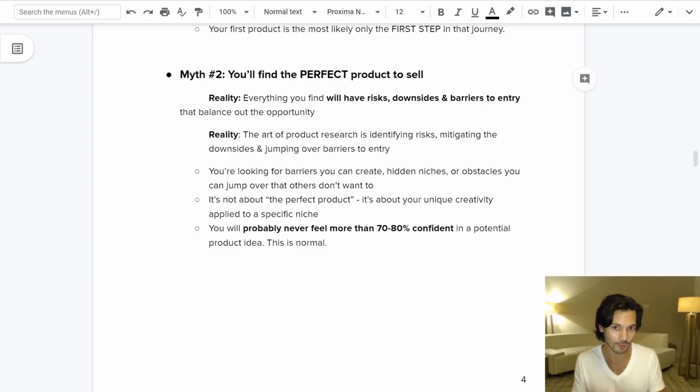You're actually looking for products that have risks, downsides, and barriers to entry, because in the product research phase you just need to understand what they are. Every product has some sort of downside. So you want to weed out the ones that have risks you can't control, and then find products and niches where you can create your own barriers. Or you want to find niches that, for whatever reason, have slid under the radar. Or you want to find obstacles you can jump over that other people either don't want to or can't jump over. So please get this myth out of your head that it's about finding the perfect product.